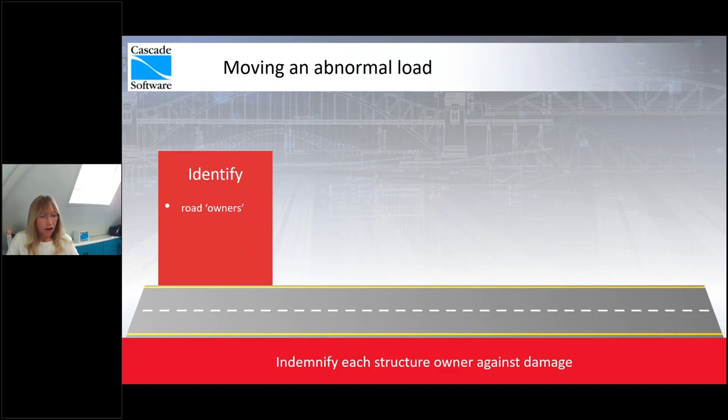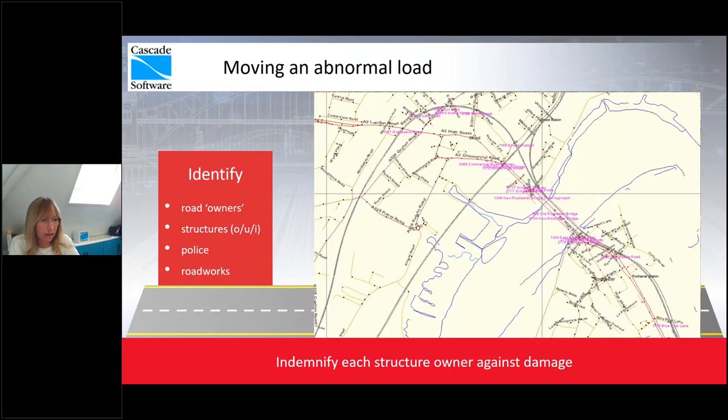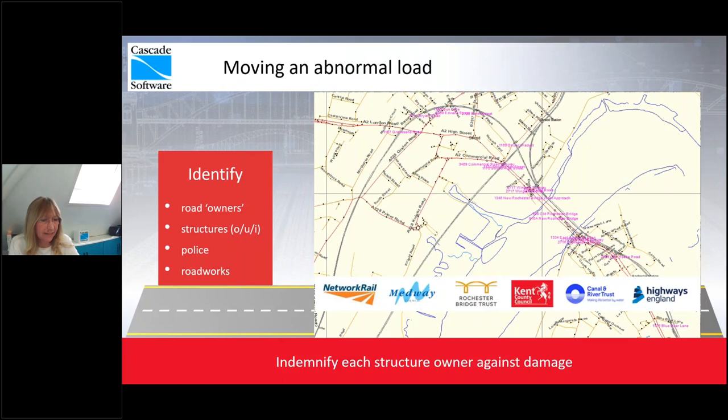Once you've decided the route that you're going to take, you have to identify all the owners of the road, all the owners of the structures, the police authorities, and any roadworks that are happening at the time that you actually want to move your abnormal load. So I'm just going to give you an example here. This is an area of Rochester. And what we've actually got there are 18 structures that the abnormal load is crossing just in a very small geographical area. And what we've got here is 6 structure owners, all that have to receive an abnormal load notification because that structure is being crossed.